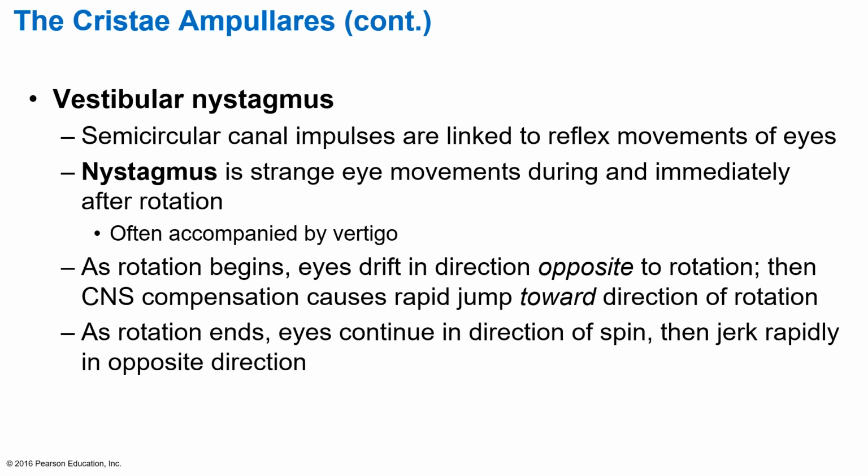Normally, when we talk about nystagmus, we're usually talking about it as a pathological sign or symptom, where we have the patient follow our finger in that normal H pattern, and sometimes we see the eyes give this kind of wiggle waggle and not be able to keep up appropriately with tracking our finger. But sometimes nystagmus is just the normal occurrence. So for example, vestibular nystagmus. The semicircular canal impulses are linked to reflex movements of the eye. So nystagmus, this book is defining it as strange eye movements during and immediately after rotation, often accompanied by vertigo or this kind of dizzy feeling.